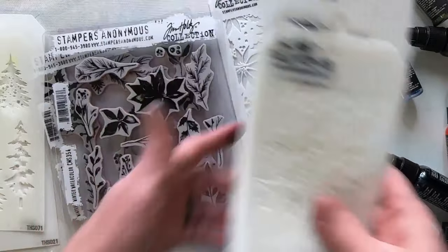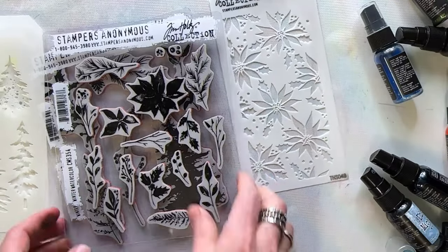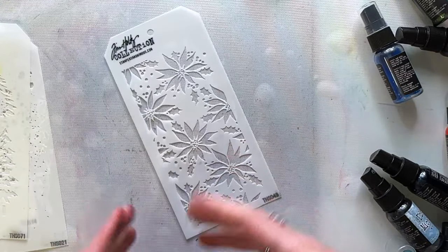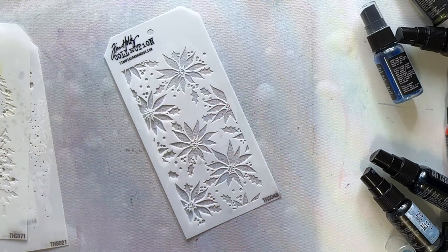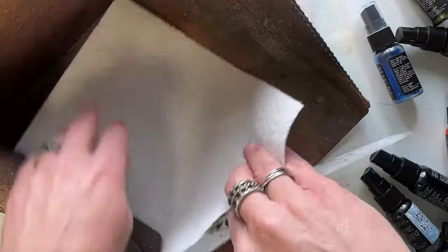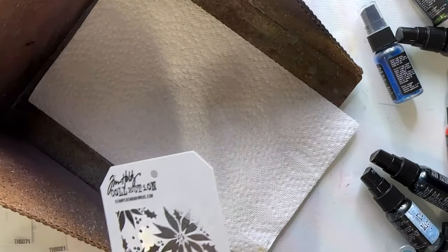I'm gonna print with that poinsettia one just because. I think I did that before. Maybe I would have done it a couple years ago. So a thing to note about your stencils is that you do have the ability to print with stencils, especially with the mica stain. So let's just say you have your splat box, you have your paper towel.